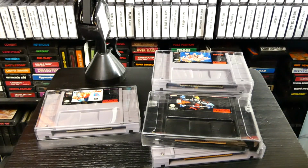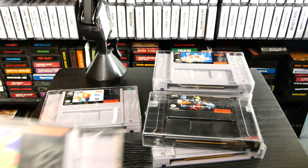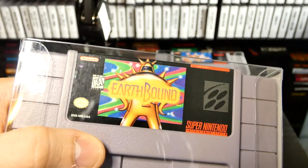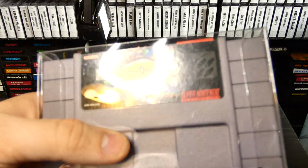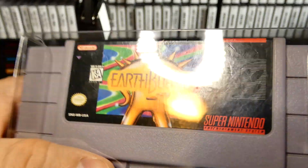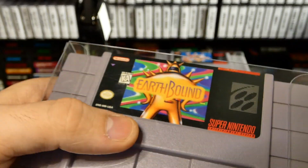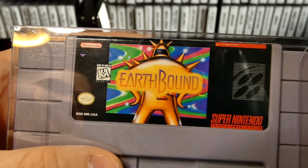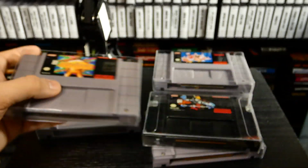Now here is the granddaddy of them all. A nice authentic copy of Earthbound for the Super Nintendo, and this is a real copy. This is not a reproduction or some fake crap. This is actually a real authentic copy of Earthbound, and I have the strategy guide that goes with it. So yeah, check that out.